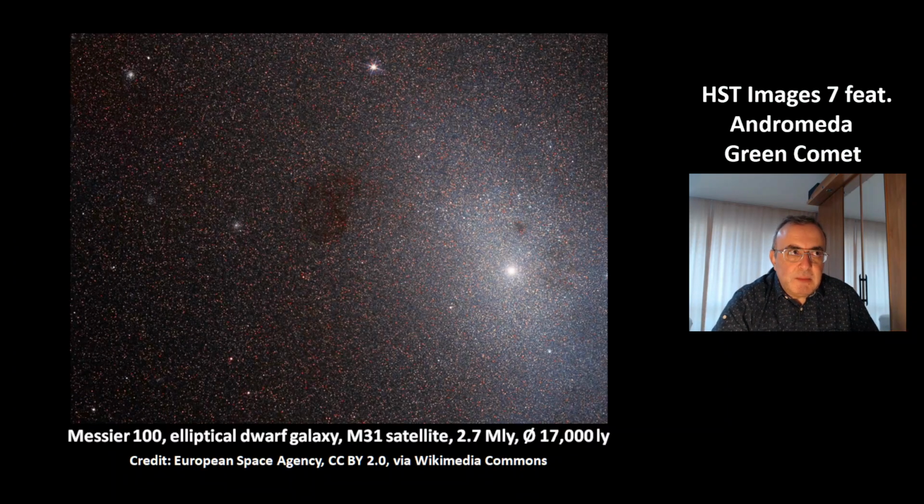This is the other big satellite galaxy, Messier 110. It's an elliptical dwarf galaxy and a satellite galaxy of the Andromeda Galaxy. It's located at a distance of 2.7 million light years and has a diameter of 17,000 light years.